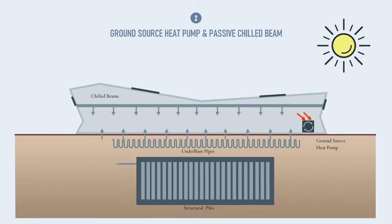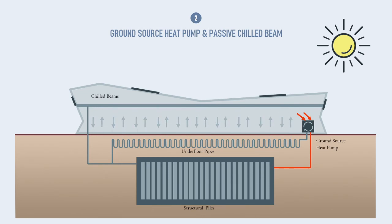The temperature below ground is lower than the temperature on ground during summer. Cold water is allowed to pass through structural piles for heat exchange. Cold water is pumped from the pipes to underfloor pipes and chill beams for cooling the building. Cold water passes through a ceiling-mounted beam, so when the rising hot air reaches the chill beam, it cools and sinks, bringing chill air to those below. The heat pump extracts heat from the building and transfers it to the ground.